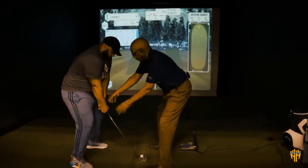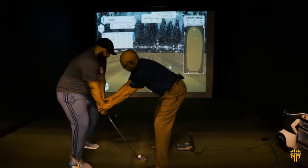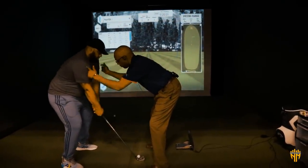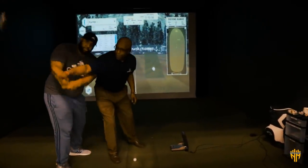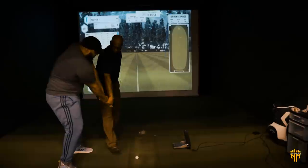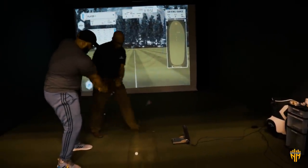Hold it right there. Step back. You see? You've got to give him his arms. This is your V. This is your motor. When you get that club up to the top of your backswing, you want all those arms to come through.